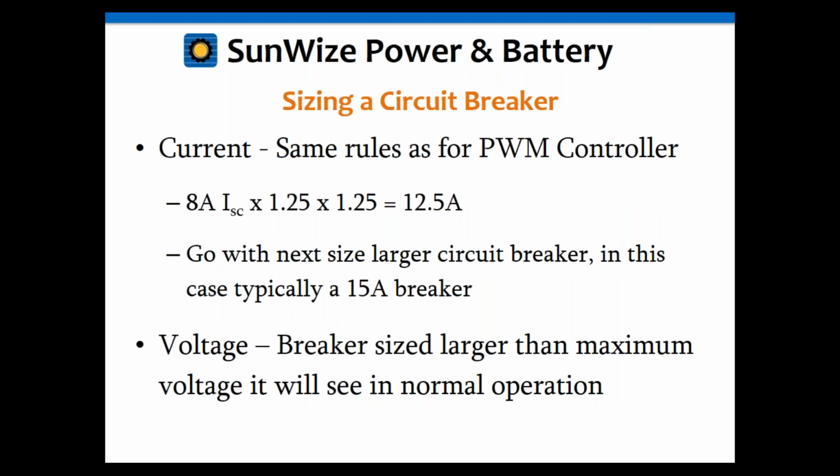Okay, same rules apply to circuit breakers, by the way. You definitely want to follow that for NEC. On the MPPTs, it's a little weird, actually. There's a kind of weird rule with those. And again, I think we have a tech note on that as well.